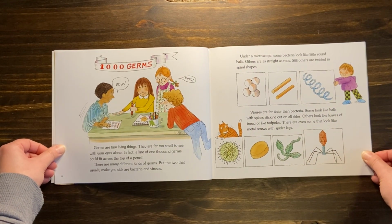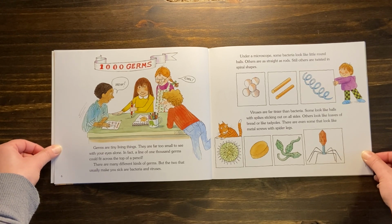Germs are tiny living things. They are far too small to see with your eyes alone. In fact, a line of 1,000 germs could fit across the top of a pencil. There are many different kinds of germs, but the two that usually make you sick are bacteria and viruses.